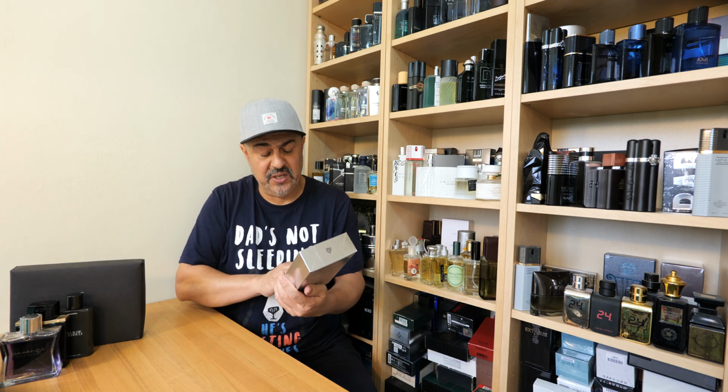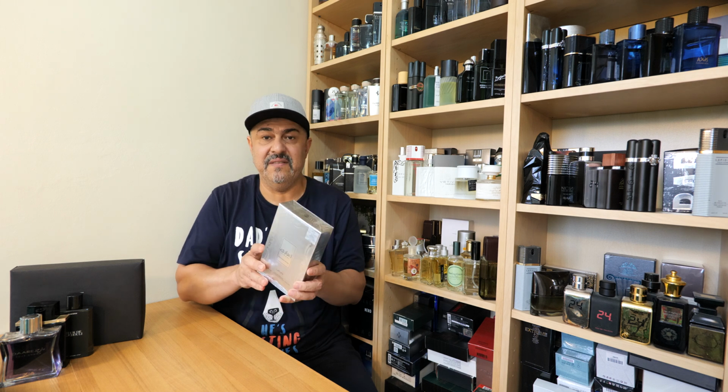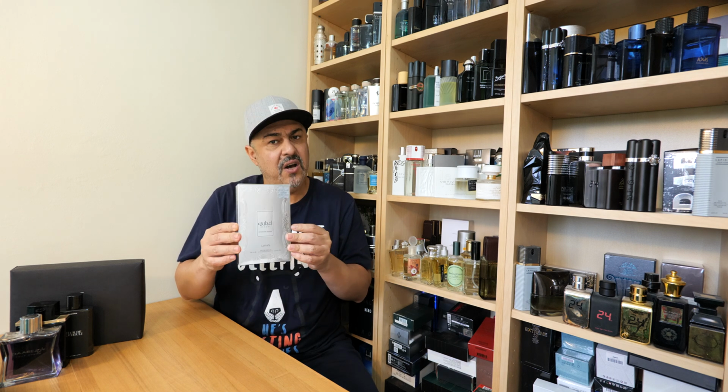So let's unbox this and see. This one, Ejaazi Intensive Silver. I had the Ejaazi, the original, and it was quite nice, quite good. It was fresh and quite on the masculine side. I wasn't crazy about it, but overall it was quite a nice fragrance, and I gave it away to somebody who likes this kind of fragrance. So let's see how this goes.